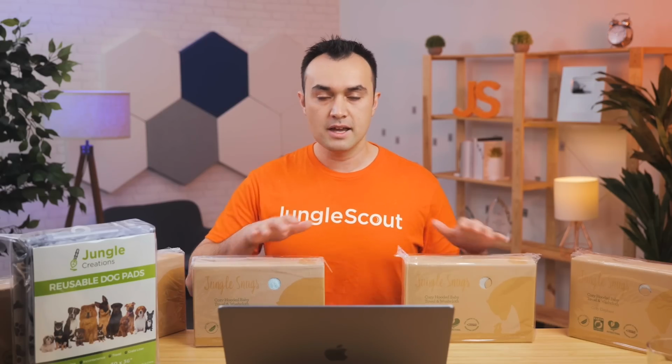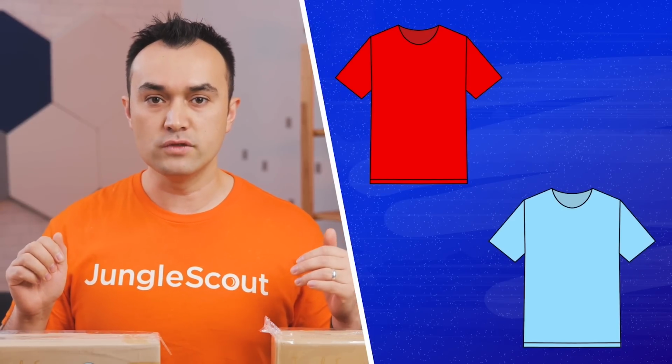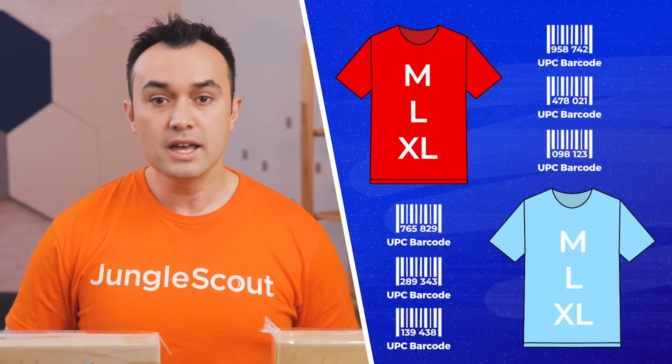Then if you have lots and lots of different variations, let's say you've got different colors and you've got different sizes, then you just have to multiply or figure out what's the total number of variations. Let's say that you've got a red and a blue t-shirt, and then you've got 3 sizes of each, then that means you're gonna need 6 total UPCs because there's 6 different variations that you have there. So hopefully that clears up any questions that you might have about how many barcodes you need to purchase on GS1. So now that you know how many UPC barcodes to purchase, let's go through the rest of the process.